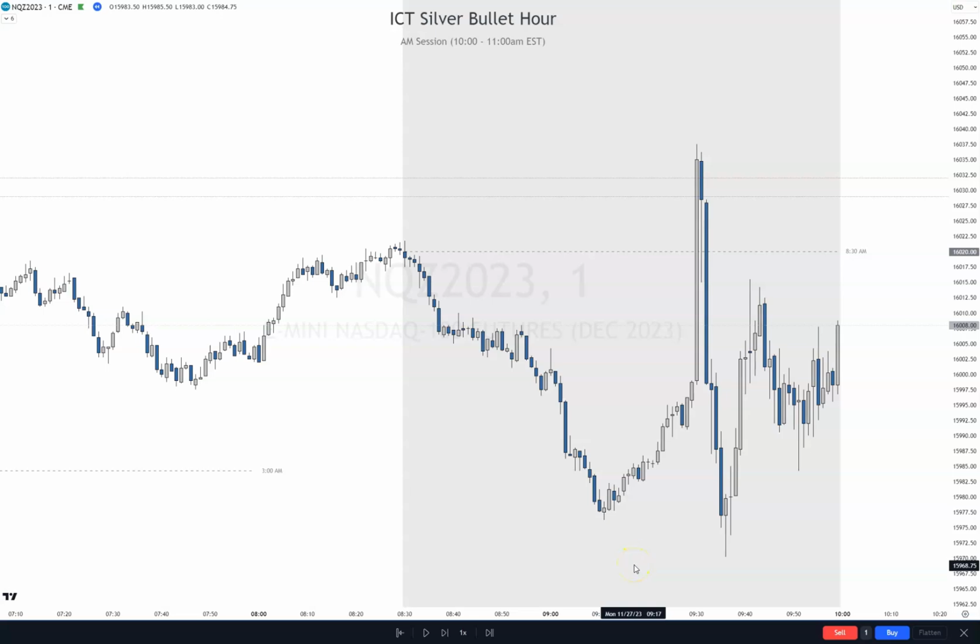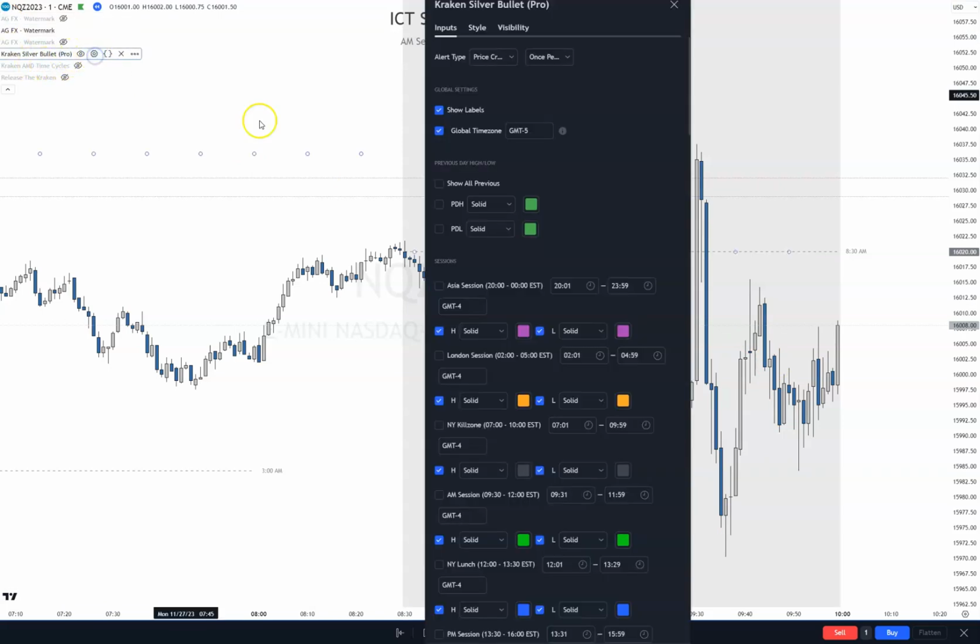Today I want to go over the AM Silver Bullet for Monday, November 27th. So first thing we're going to do is see where the liquidity is at using the Kraken Silver Bullet Pro indicator. So let's turn on, since this is AM, the Asia, London, and New York Killzone.